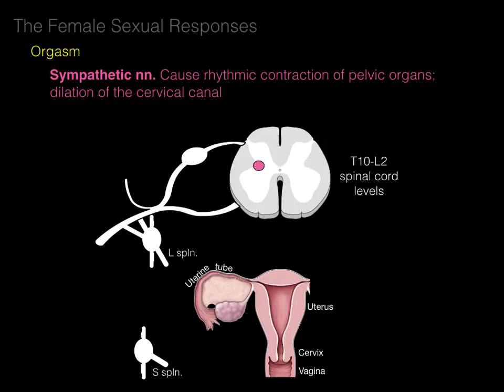So the first neuron is the preganglionic sympathetic neuron, which arises in, let's say, the L1 spinal cord level. The cell body arises in the lateral horn, and then the axon courses out the ventral root, ventral ramus, to the white ramus, and does not synapse in that lumbar sympathetic ganglion, but exits through the lumbar splanchnic nerve, and then synapses here in the hypogastric nerve and plexus region.